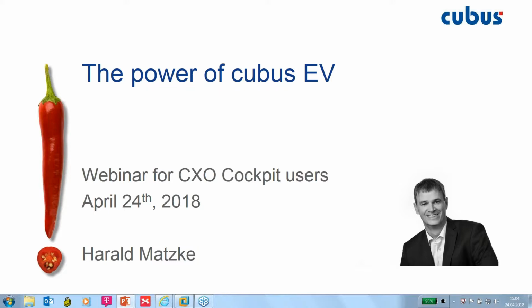Our customers, they love a very easy way of analyzing data within a multidimensional cube, but they lack dashboarding capabilities and very good representations of the data that could be on the screens and on the desktops of the various decision makers. So I think from an added value perspective, the CXO product and the Cubus product, this is an ideal fit.